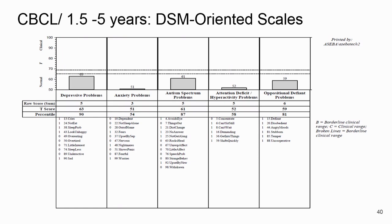Again, you would never use this alone to diagnose autism spectrum disorder, but it's helpful to get information, and you can delve deeper and look at the specific questions that were endorsed or not endorsed in each area. So, for example, under autism spectrum disorder problems, this person said that sometimes they don't answer or respond to their name. But this person is not that worried. The behavior is not that concerning.